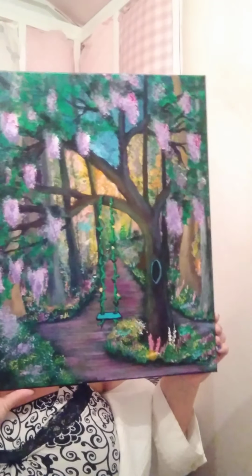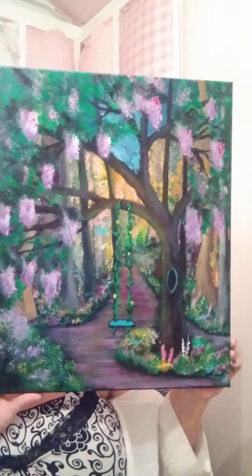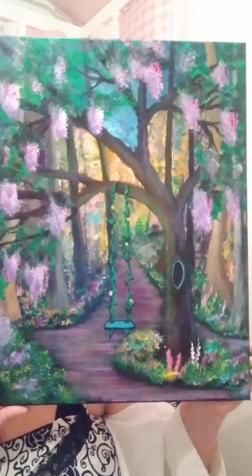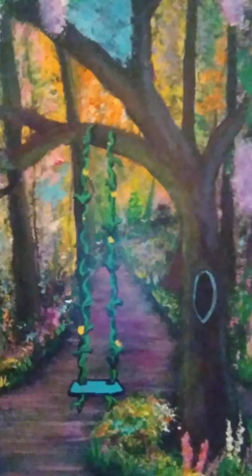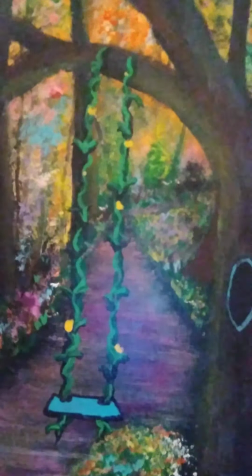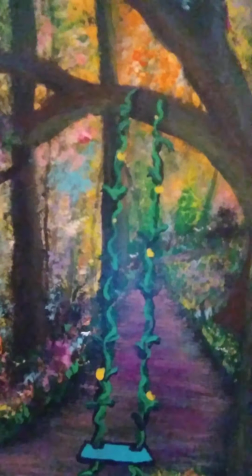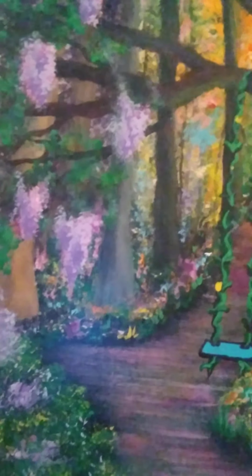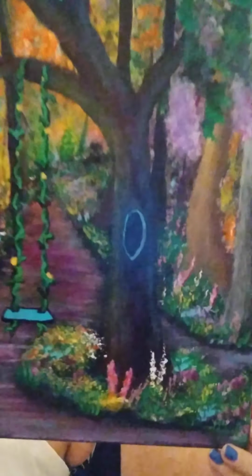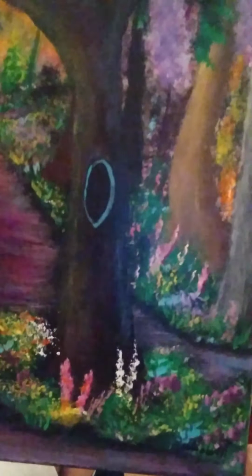Okay. And this last one is like one of those enchanted pieces that y'all like. But it's got wisteria. Zoom you in. Let's go into the swing. It's all kinds of flowers. I love flowers.